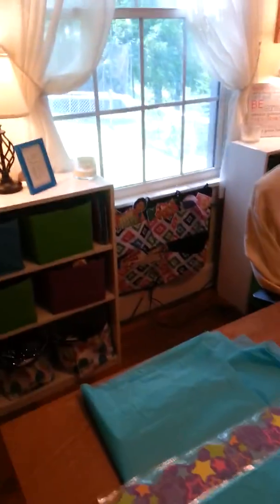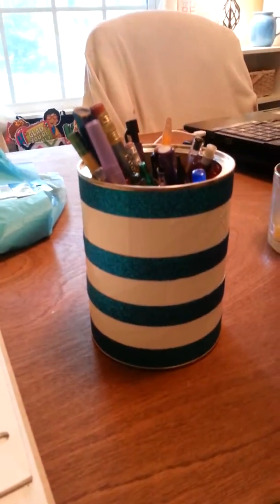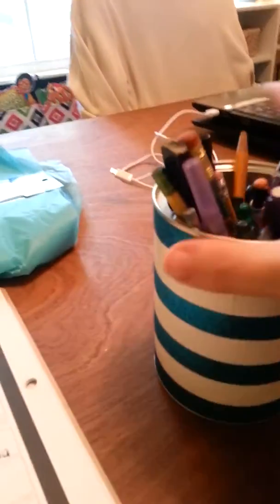Alright, some of my favorite containers I like to use. I was using these to hold props, and it's just a Slim Fast can covered with some pretty washi tape and duct tape.